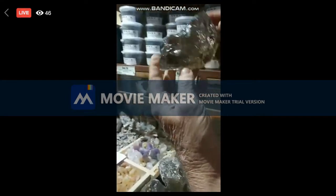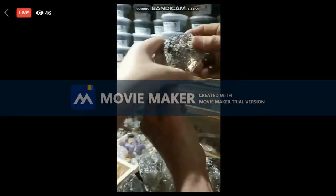I don't know if you can see how large areas of clear areas in there.